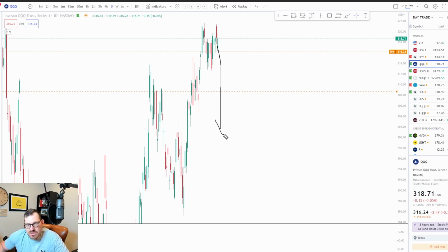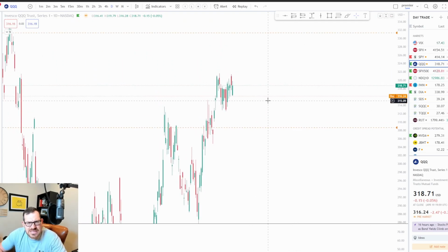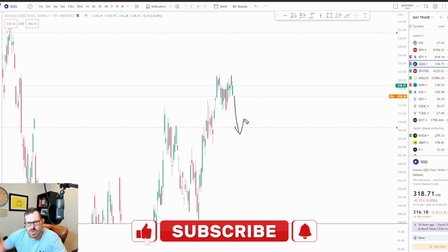If we go blowing through this level at 308 on Qs, that tells you something. Bears are strong. If we come back up through this area here and start to bounce, that tells you something too. Bulls are strong. They're doing what they should do because the bulls should be coming in to bounce it off of that. I hope these levels give you a little bit of guidance in your trading. I am expecting a little bit of bearishness to come through on the Qs.